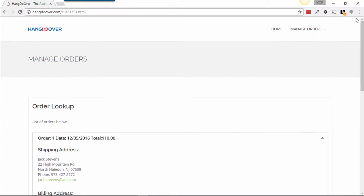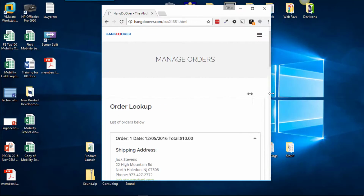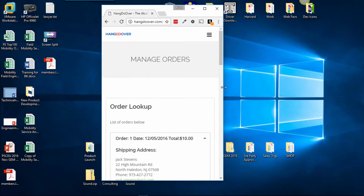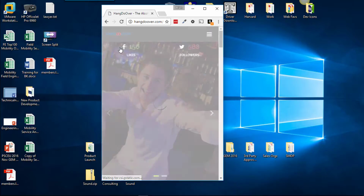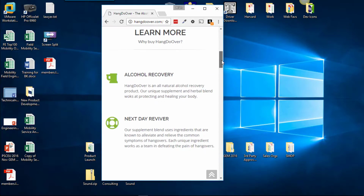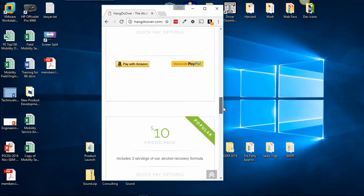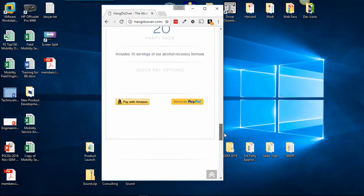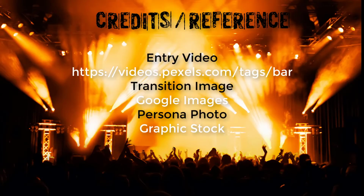The site is also 100% responsive, so it really works with any form factor: tablet, phone, desktop browser. Here I'm resizing my desktop browser to emulate a web phone, and you'll see that the site still looks very similar, very clean, and formats a little differently, but is still very, very easy for the user to follow, navigate, and find the area that they need to purchase and learn about the product.